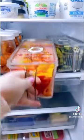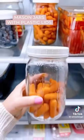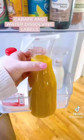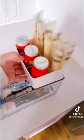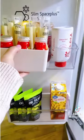These large-handled containers are perfect for bulkier veggies, and we keep all of our other produce in mason jars with plastic lids. Carafes with water-dissolvable labels for those liquids. These long bins are perfect for creating a snack station for your kids, and these small bins fit over the edge of the container and on fridge shelves and drawer edges.